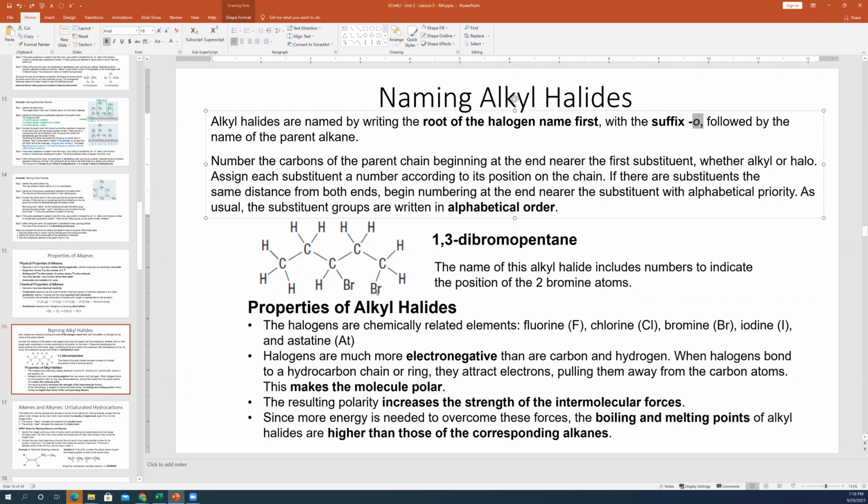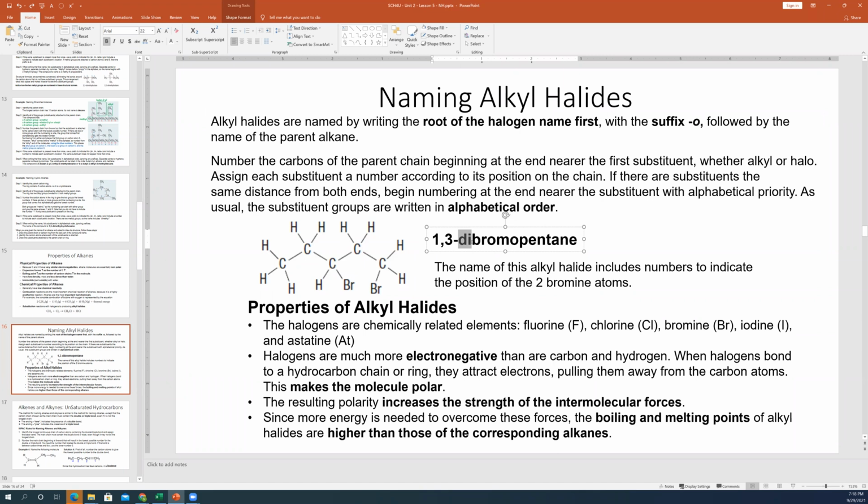And there's 2 of them. So it would be a dibromopentane. And we need to indicate where these 2 bromos are located. Where are these 2 bromos located? This dibromo is on what part of this pentane? It's attached to which carbons? So we need to number our carbons and indicate which numbers they are.